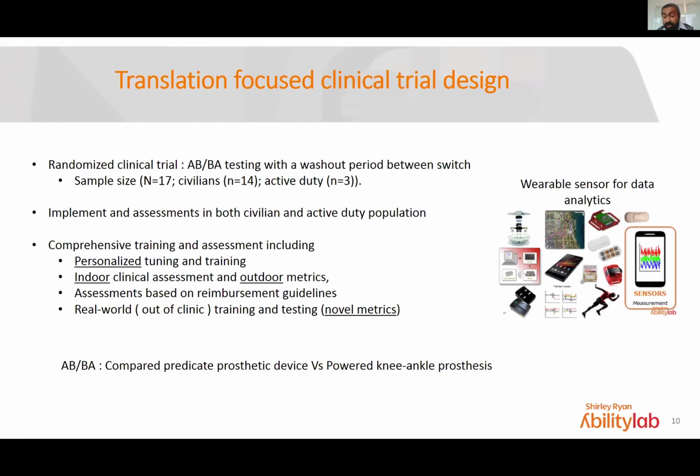And then we did a very comprehensive design of assessment. What we did was we did the usual clinical tests, and we also made sure that the tuning was personalized, and then we did both indoor and outdoor assessment. Outdoor is in real life, where I'll show you some videos.